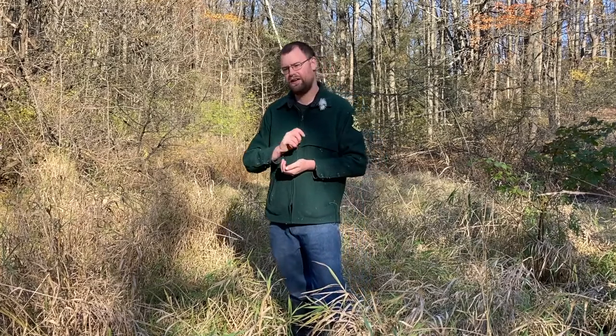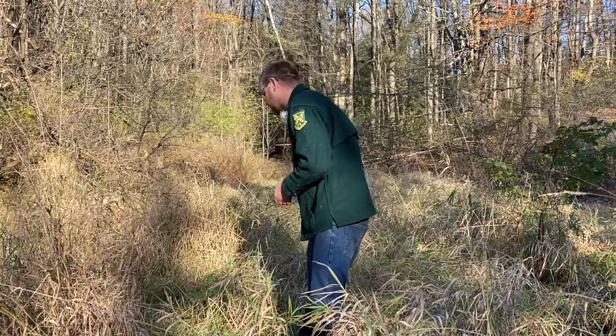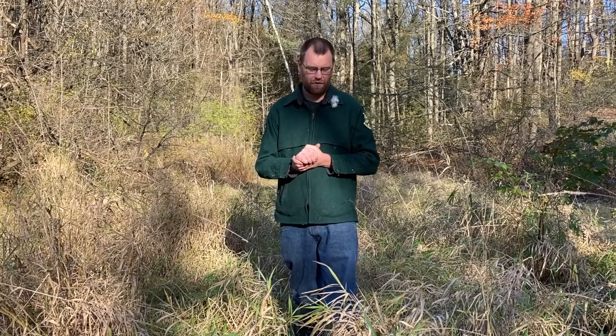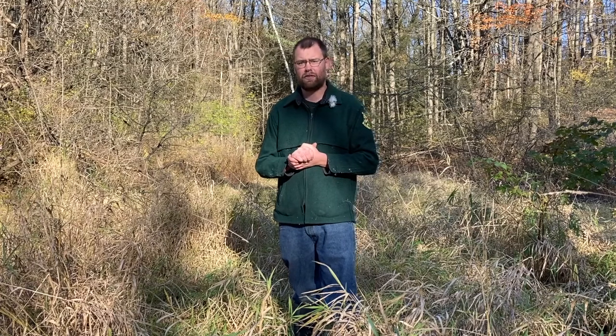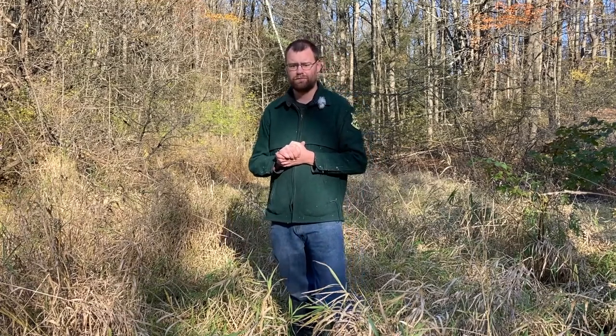Turkeys need a lot of different types of habitat, and one of the key features of habitat they need, particularly in the spring, is an area that's kind of brushy, or even like a field, kind of like we're in right now on the field edge, which works great for their nests. They're going to create a nest, and they're going to stay in that nest for about 26 to 30 days or so, only leaving to get food.